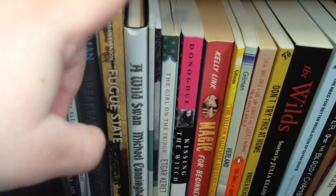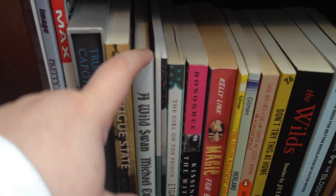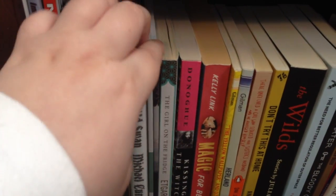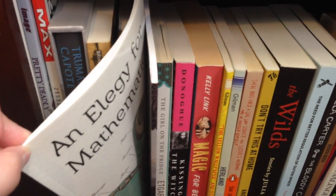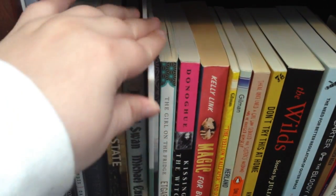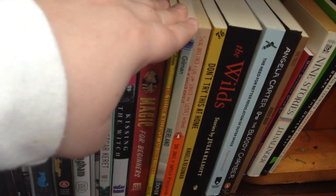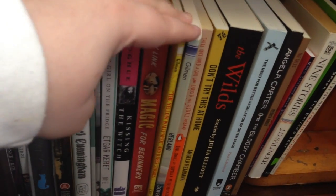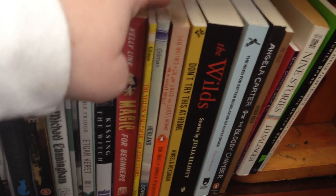Swan, The Wild Swan, I just finished A New World Fairy Tale, so I still don't know which one I like better. These two are from Origami Press, Behind the Mirror, and the Elegy for Mathematics. This is The Girl in the Fridge, Kissing the Witch, Magic for Beginners. These are both by Charlotte Perkins Gilman, Herland and The Yellow Wallpaper.